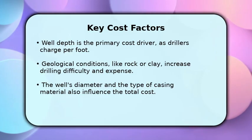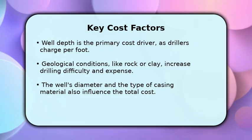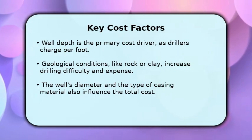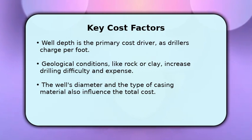Geological conditions, such as drilling through hard rock or dense clay, can increase both the time and specialized equipment needed, raising expenses. Additionally, the well's diameter and the chosen casing material, like PVC versus steel, affect the overall price. Finally, the site's location and accessibility can impact labor and transportation costs.